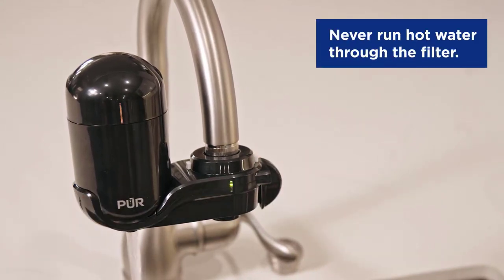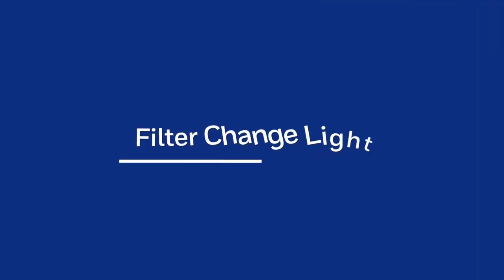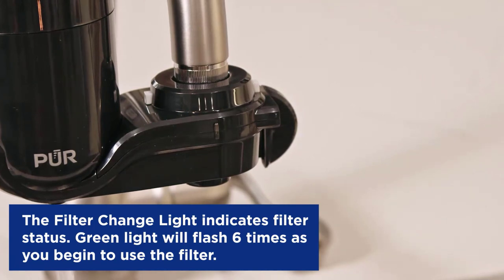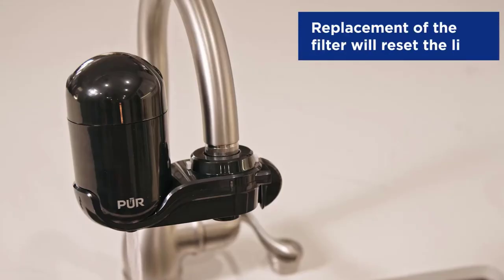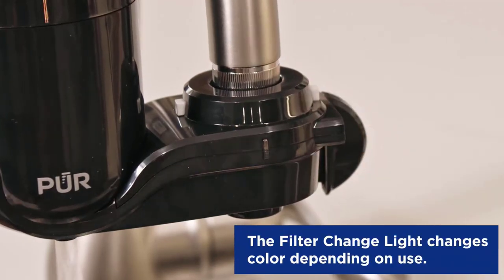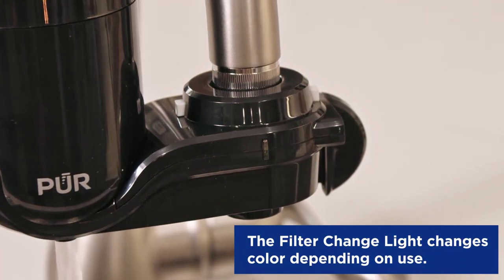The Per filter is very easy to install with one-click installation. Find the right adapter for your sink and just pop the filter on. Once installed, all you must do to get filtered water is turn the knob. This will redirect the water from your faucet through the filter, providing you with healthy and clean water that's had more than 70 contaminants removed.